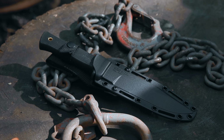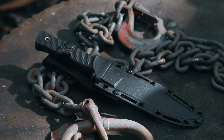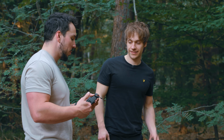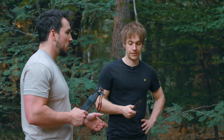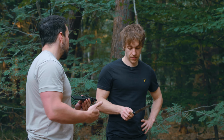The one thing that I do really love about Valknieven that the SRK doesn't have, because of the CPM-3V steel, is that the Valknieven is like a complete carefree package. You have the stainless steel, you have the handle that you don't have to care about, you have the sheath you don't have to care about. And CPM-3V, it rusts. So if you live in a wet environment, that might also be a reason to pick a Valknieven.